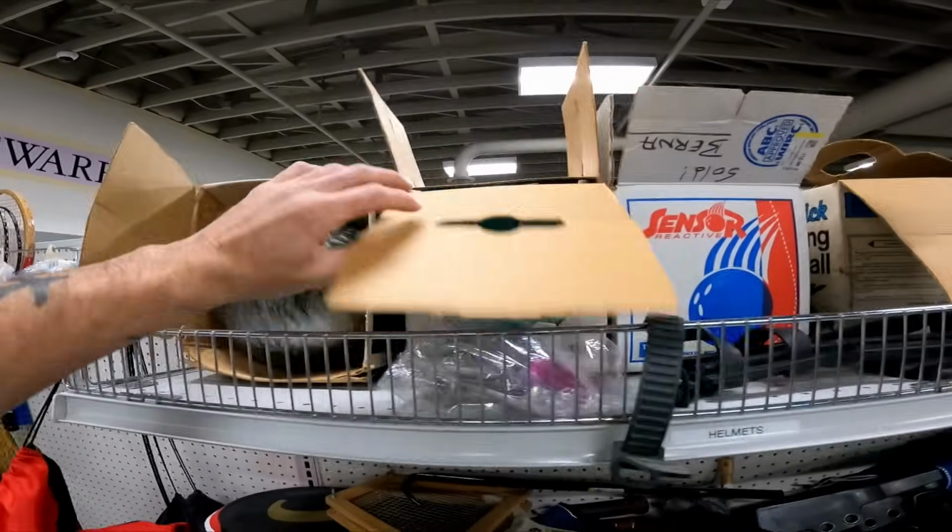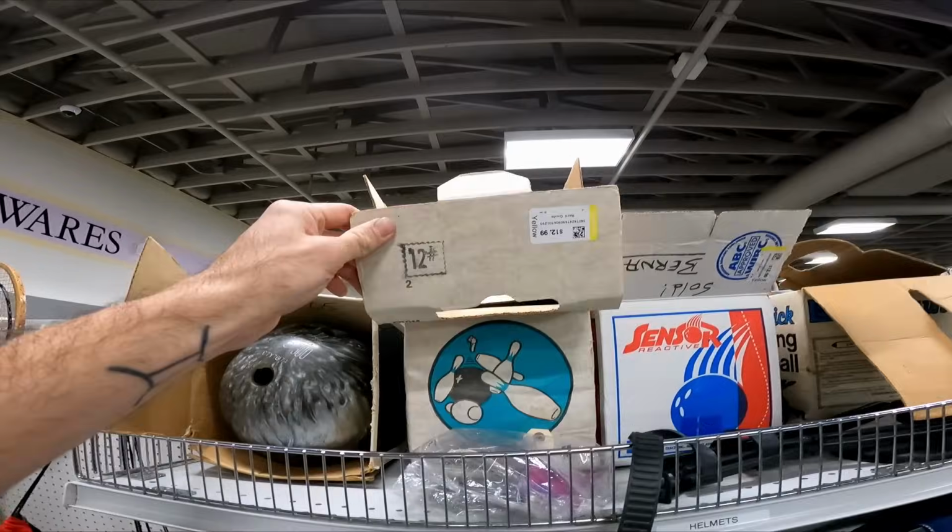Over in the sporting goods, there's these bowling balls in the box. They want $12.99 a piece for them. Bowling balls do sell well. I've sold quite a few, but I just don't feel like dealing with them. They might be worth money. I didn't look up any of the models, but especially having the boxes. But some bowling balls can be worth hundreds, just so you know.